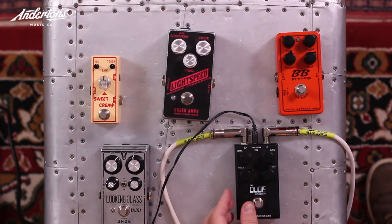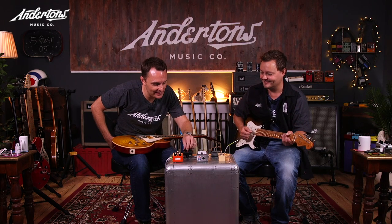This one has definitely got probably the most gain in it, I think, of the five. I don't know where the three came from. I think you could use this either as a rhythm kind of pedal or kicked in for solos.